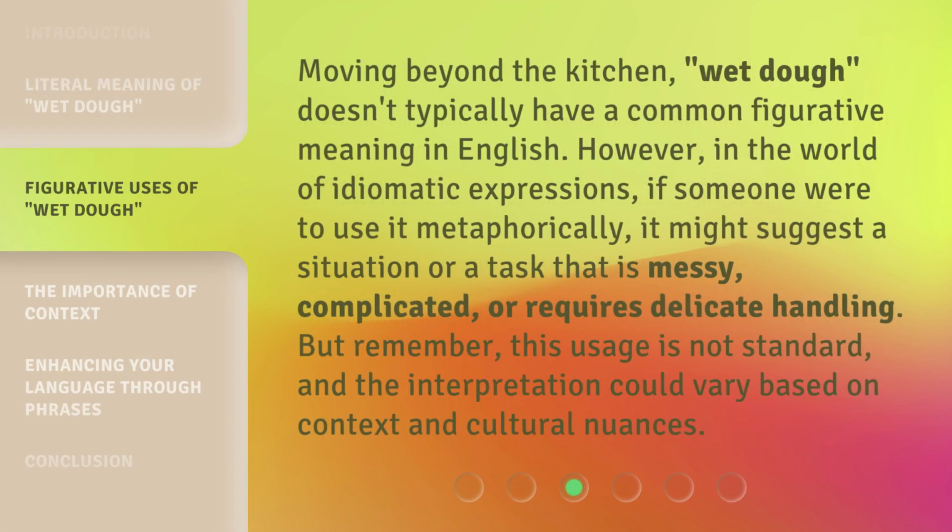Moving beyond the kitchen, wet dough doesn't typically have a common figurative meaning in English. However, in the world of idiomatic expressions, if someone were to use it metaphorically, it might suggest a situation or a task that is messy, complicated, or requires delicate handling. But remember, this usage is not standard, and the interpretation could vary based on context and cultural nuances.